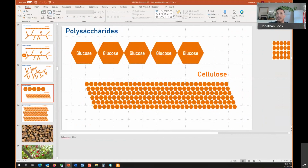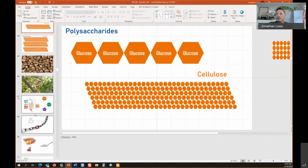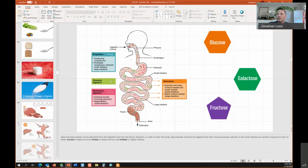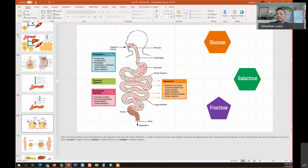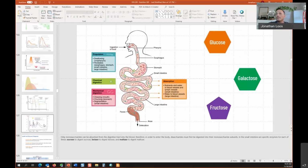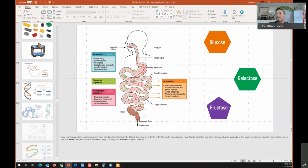You eat it and it sits in your gut, and it's meant to help with roughage, but what it's really doing is, let me see, I have another slide that talks about the microbiomes. Thought I had a slide that talked about the microbiomes. I do not. Maybe it's down here.